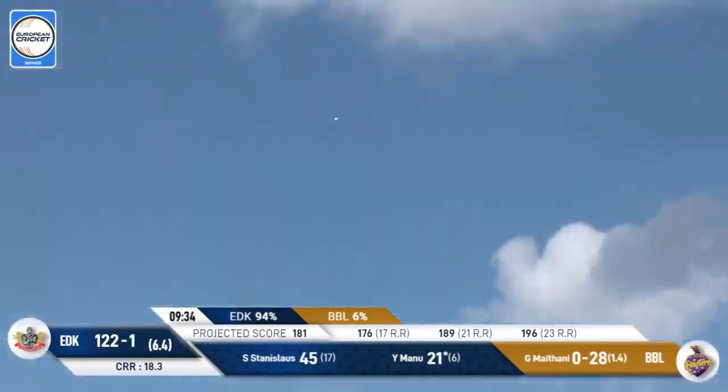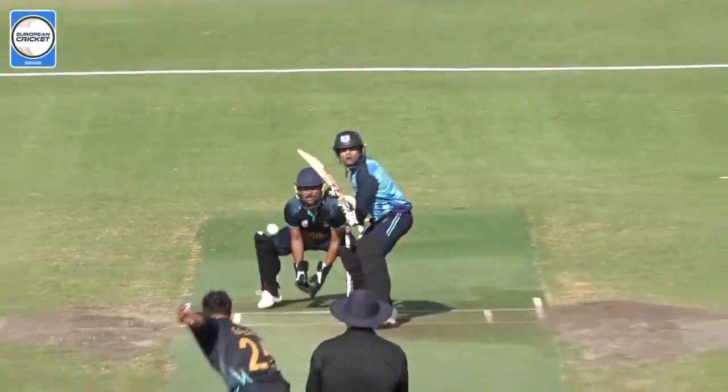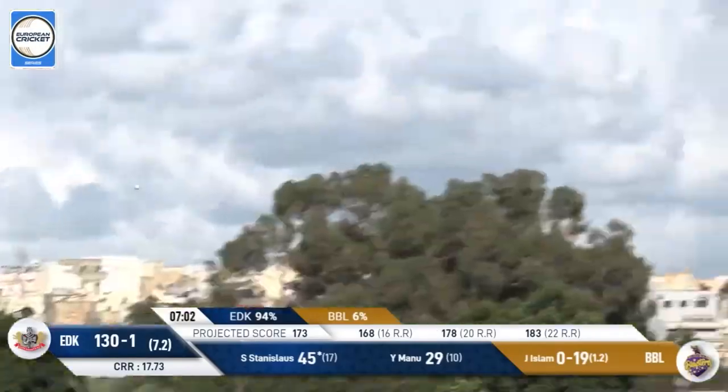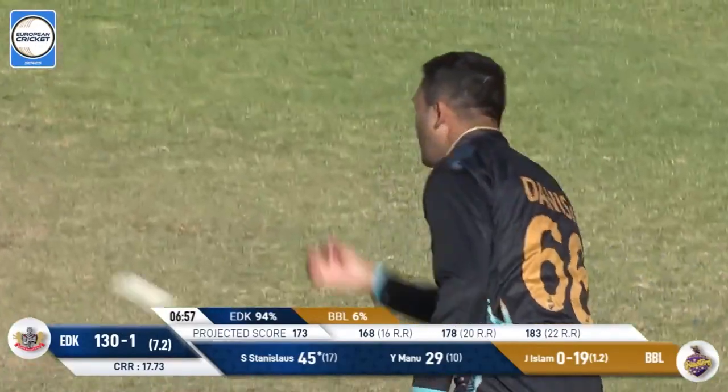Oh, this is another really impressive shot by Manu. It's another 6, his third 6 this over, and make that 3 consecutive boundaries. Yeah, this is going to get better and better to bat on. That might be the only sign of encouragement for the Blasters.